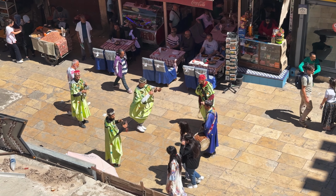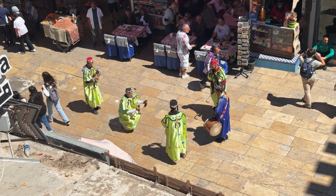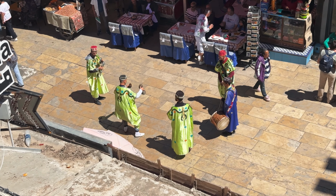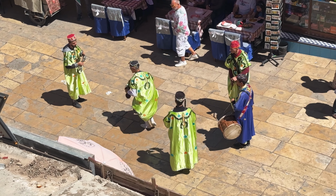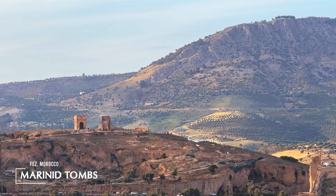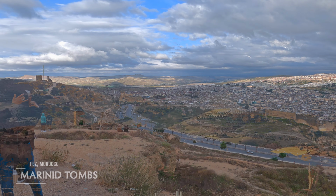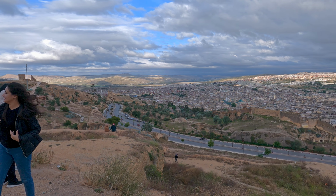The preservation of its medieval architecture and the continuation of traditional practices make the Medina of Fez a living museum. Here's the view of Fez near the Marinid tombs.